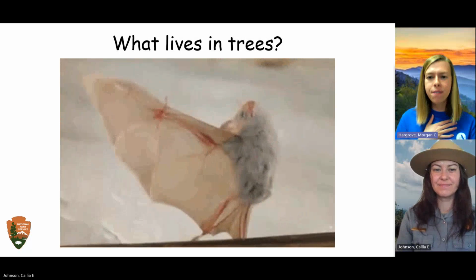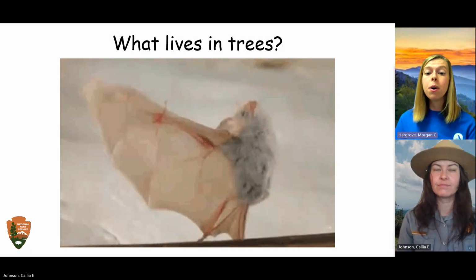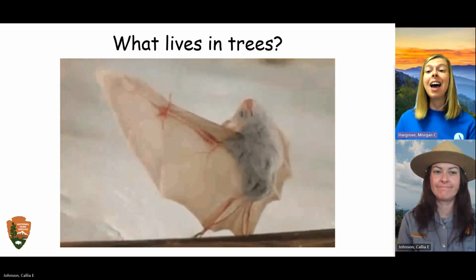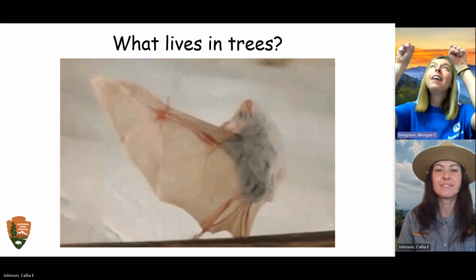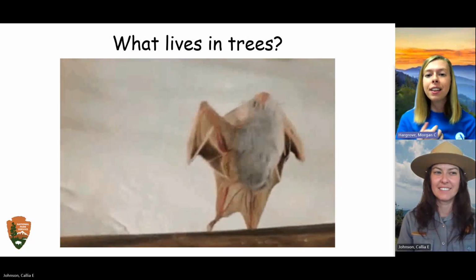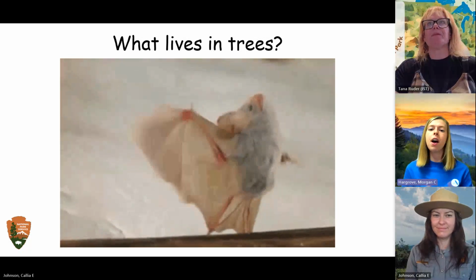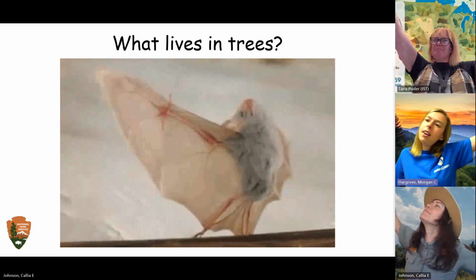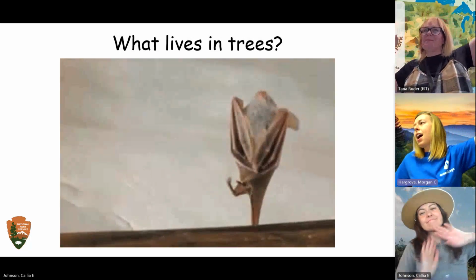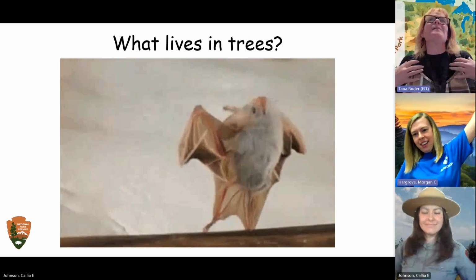Oh, this one's my favorite. This is our bat. And bats are really cool because this video is actually upside down. Bats hang from their feet and they dangle upside down and they live in trees. So this little friend is just waking up, about to fly around all night long. So let's stretch our wings and get ready for a big night of flying and eating bugs.